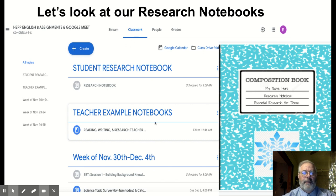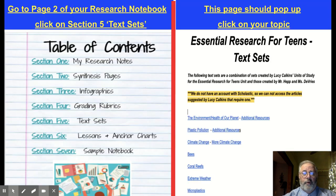We do have teacher example notebooks on all 3 notebooks, including the research one. So as we go, you can always click here and refer back, and the examples I show you on the lessons will always be in the example notebooks.